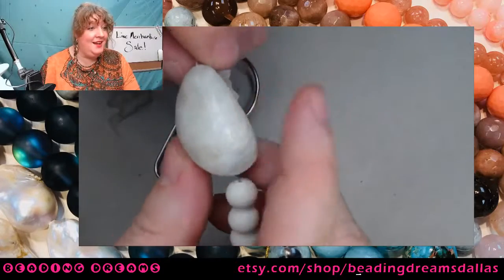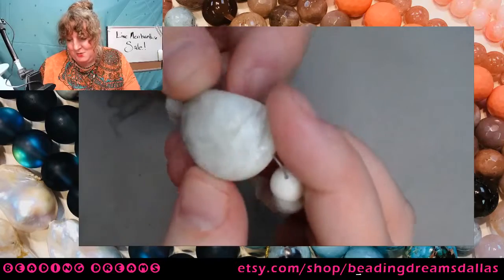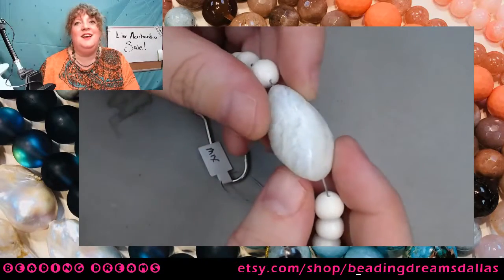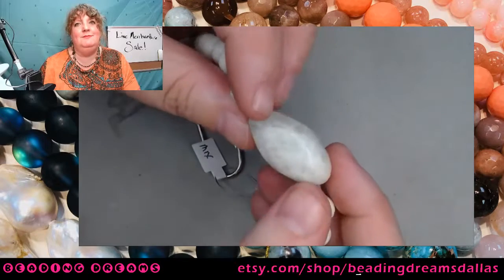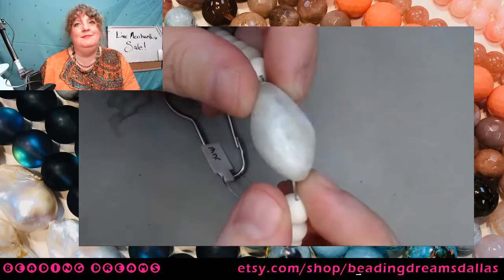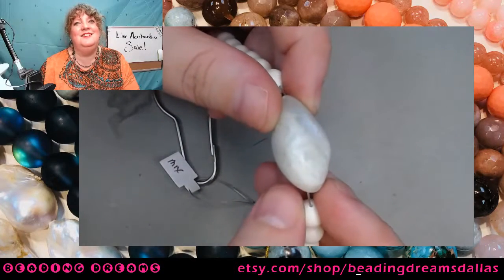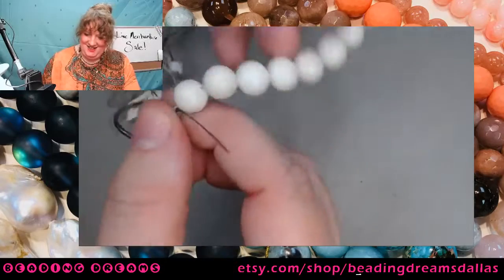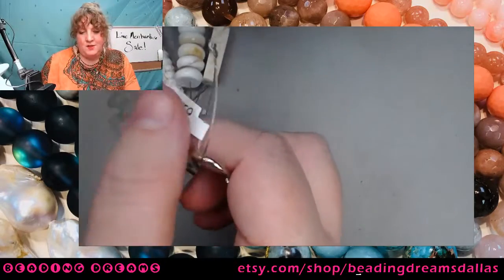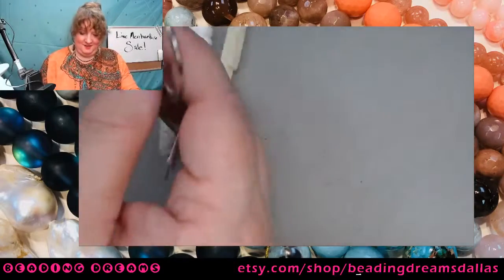Oh, that is right up your alley. You know why I know this isn't agate? Because it's moonstone, because it's winking at me. Wait, that's white moonstone? Yep. Interesting. See? There it goes. Oh, I do see it now. So that's moonstone and agate, or coral. So that is $10.